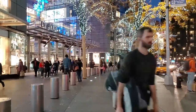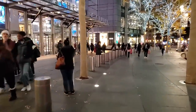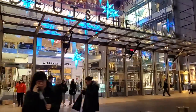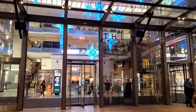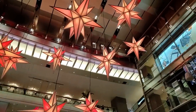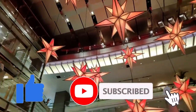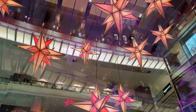So Columbus Circle is also home to the Columbus Circle Holiday Market, which we will go see, but first, I want to take you in because this is also home to the Deutsche Bank Center, which is right here. And they do the same decoration every year, but it's one of my favorites. I love it. And it's these beautiful lit stars hanging from the ceilings. So these are the stars here that they hang every year. And if you stay for a little bit and actually watch them, they change colors frequently. They have music playing in here. It's just really beautiful.